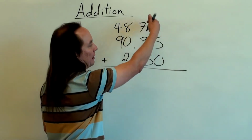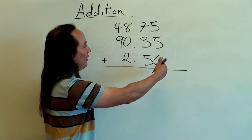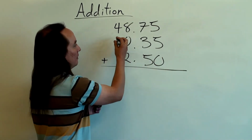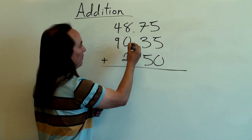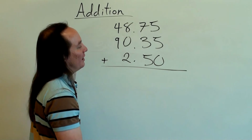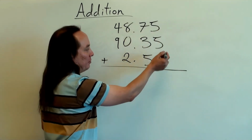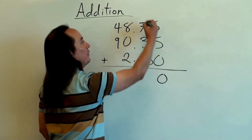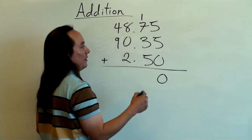So the first column, I have 3 numbers. Well, most of these I have 3 numbers. And just because this 9 is too close to the 0, I'm trying to teach it, so I better make it more clear. The column's a little bit more clear, right? Okay, so 5 plus 5 plus 0 is 10. So the right-hand number in 10 is 0. Carry the 1.